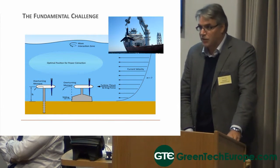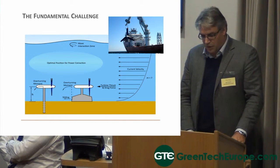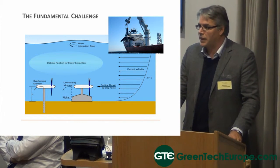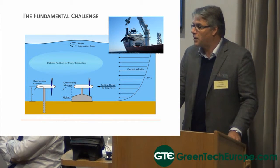And the big structures simply can't get there for a variety of reasons. And even worse, when you put a turbine onto a gravity-based structure, you end up using very, very expensive vessels from the oil and gas market doing heavy lifts. And this is not sustainable in any way, shape or form.